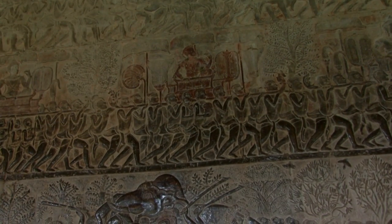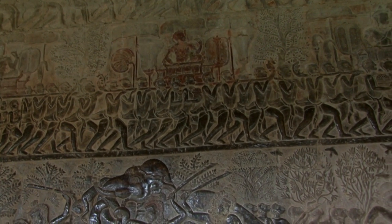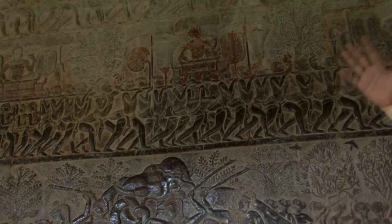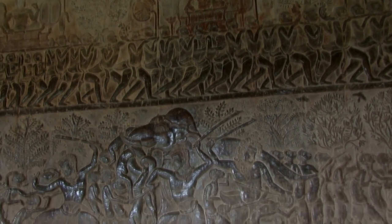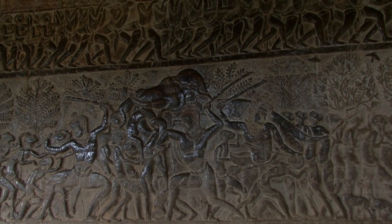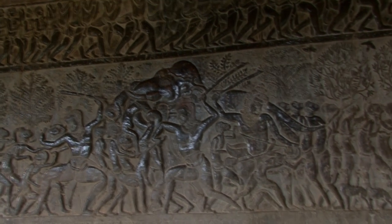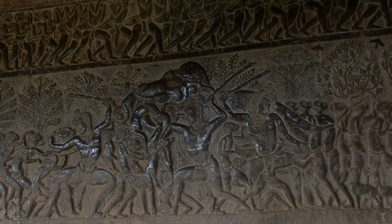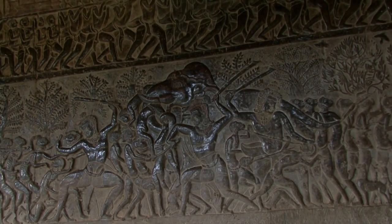Heaven and Hell. This panel is interesting. The upper part describes life in heaven, and the lower part, life in hell. The panel is 200 feet long and shows Yama, the god of the dead, sitting on a buffalo, assisted by two assessors, the Rama and Citragupta.